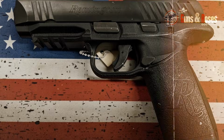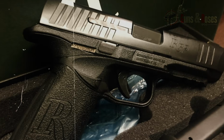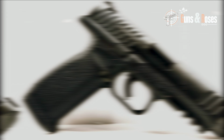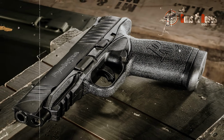And somehow, they still messed up the reliability. Slide bite, feed issues, weak ejection, you name it, the RP9 had it. And let's not discard the timing. Remington was already crashing as a brand when this came out. The RP9 didn't save them, it just helped bury them.